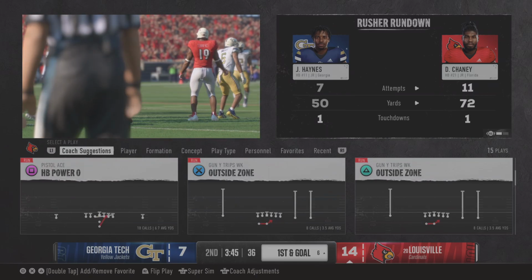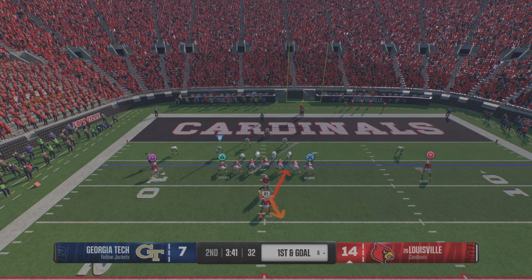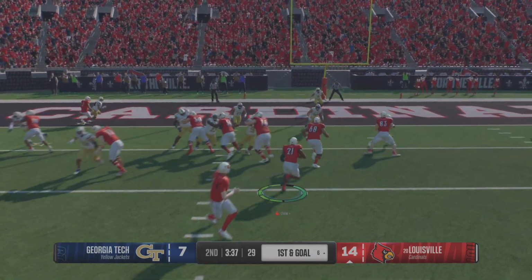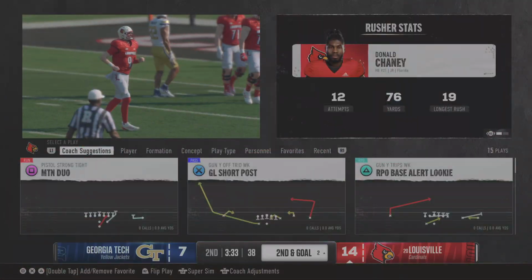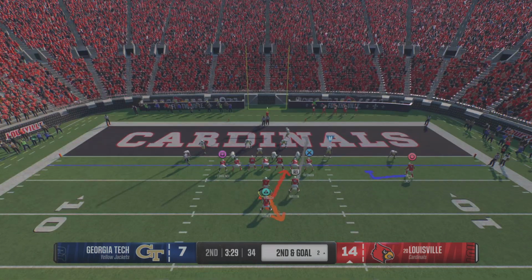Every offense wants to be able to run the ball and be physical, especially on first down. And you want to create second and short, third and short, or just get first downs like that run right there. He pushes it forward all the way to the 2-yard line. We'll see if the offense can punch it in on second and goal.